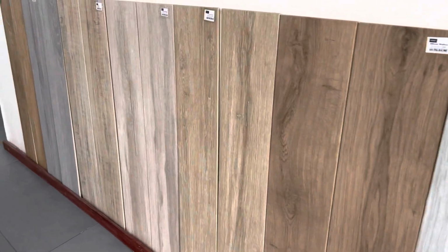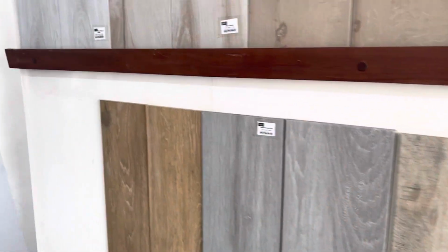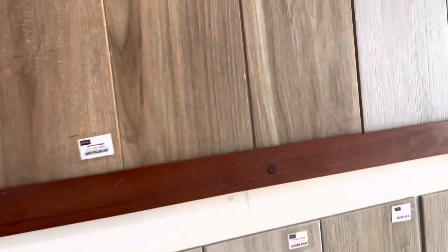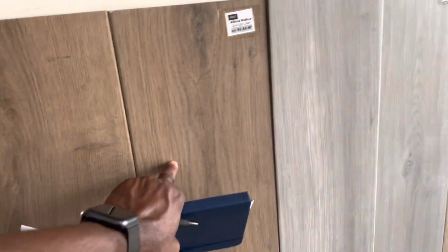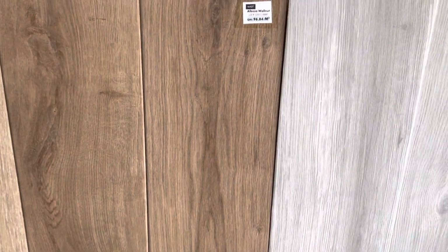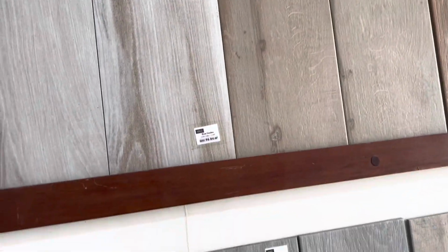So which color do you think this is? This is what we're trying to go for. So we're either trying to go for something like this, or something like that, this one, or something like this over here. Also, they have a lot of them.